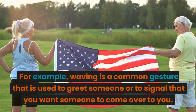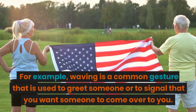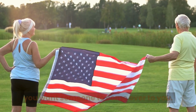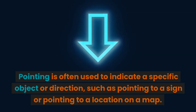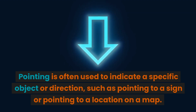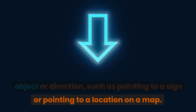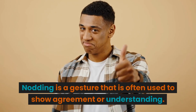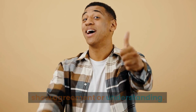For example, waving is a common gesture that is used to greet someone or to signal that you want someone to come over to you. Pointing is often used to indicate a specific object or direction, such as pointing to a sign or pointing to a location on a map. Nodding is a gesture that is often used to show agreement or understanding.